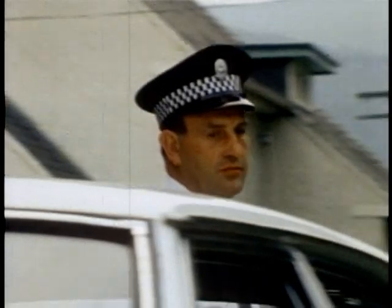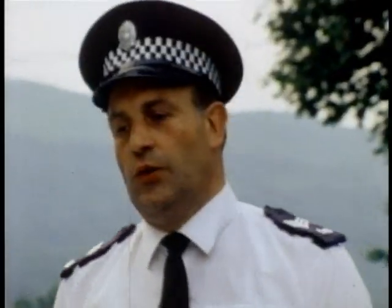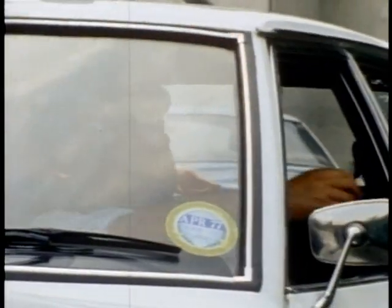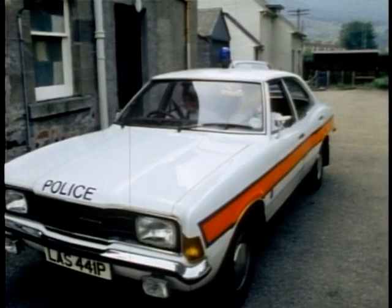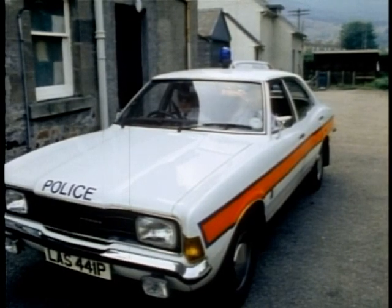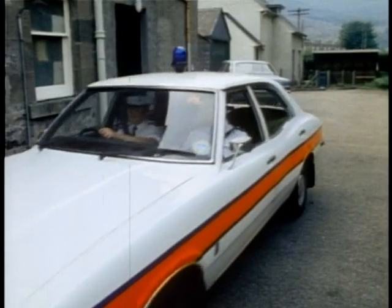Sergeant Henderson is one of the senior constables patrolling the little communities around Loch Ness. One patrol put him squarely at the heart of the mystery of the lake. About halfway between Fort Augustus and here, we saw something in the water. We thought it was a boat in difficulties.